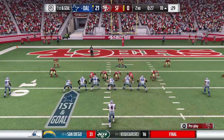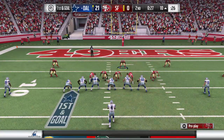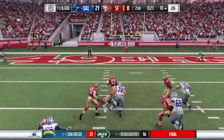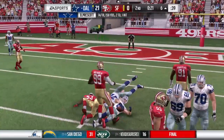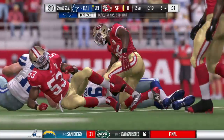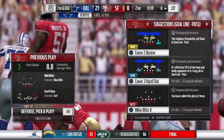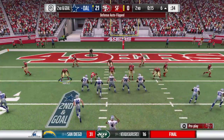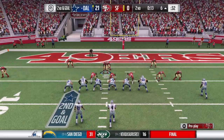They come up in an empty set. 4 wide receivers, 1 tight end. Looking to throw. Prescott. That's complete right around the 8. The completion good for 3, and it's 2nd down. I know the halftime's approaching, but I don't think he's going to want to take a break. That's his 5th catch. Yeah, they've really been targeting the tight end.